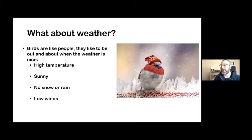Now, what about weather? Birds, like people, really don't like to be active and out and about when the weather isn't very good. So you want to time your bird watching activities when it's a relatively high temperature and sunny out. Birds tend to be a little bit more active when it's sunny compared to when it's cloudy. But most importantly, you probably don't want to be out bird watching when it's snowing or raining or there's really high winds. Birds just don't like to be out and about doing things when the weather conditions aren't very good. So if you're uncomfortable being outside at a certain time, the birds will probably also be somewhat uncomfortable.